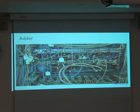Now when we showed this to Dr. Bird, he said that he didn't recognize any of this, which suggests it may have been a later mod to the machine. I will come back to it and explain what it's for, but this is one of the interesting things we've discovered as part of our documentation exercise.